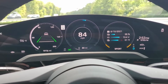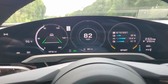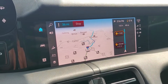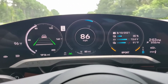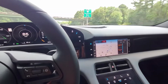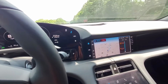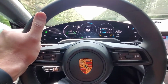36%, 35%, 80 miles of range left. Running between 75 and 85, just depends on traffic, and basically just going with the flow of traffic down here. Still says 12% when we get there. Now I'm in sport mode. I changed it up. I like the stiffer suspension when you get up to the higher cruising speeds, but very comfortable car. If you guys are contemplating the PASM air suspension, it's worth it, and it is standard on a 4S. It is not standard on the rear-wheel drive Taycan, so you do have to option it if it's something that you want. So just food for thought on that.